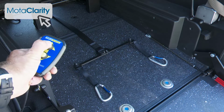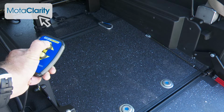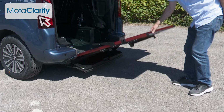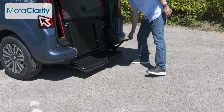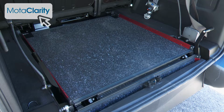This particular Peugeot Partner Tepee has also been fitted with a powered wheelchair winch that makes accessing the vehicle via the ramp even easier. Once sat inside the vehicle, the ramp can then be folded back into the WAV behind the passenger. This ramp can also be folded down into the floor whenever the vehicle is not being used as a WAV, creating lots of extra rear storage space.